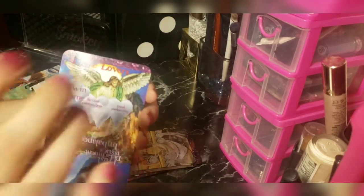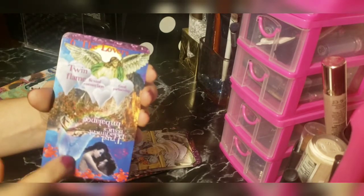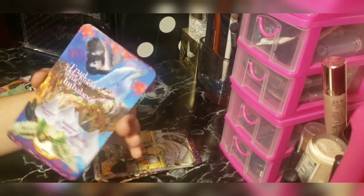Anyway, so you got number 6, the Lovers. Could mean twin flame, sexual connection, great partnership. You got 2 mermaids there. I just love that. Trust, detachment issues, and imbalance.